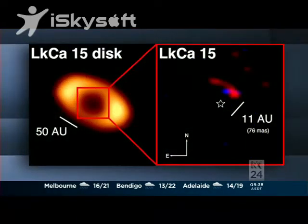When you say young, what's the age we're talking about? We're talking 2 to 3 million years. Which in astronomical terms, I guess, is very young. It's a baby. Its energy is still coming from its gravitational contraction, not just nuclear burning.